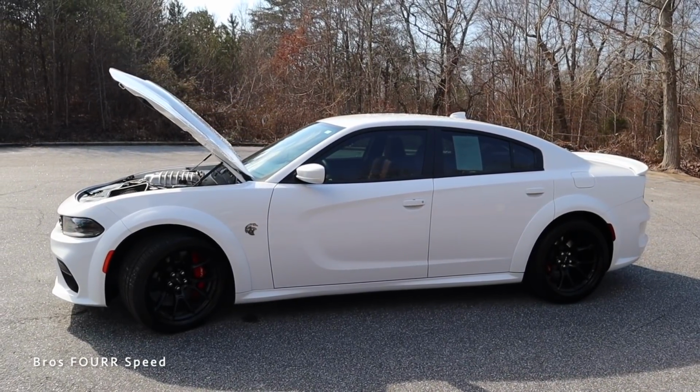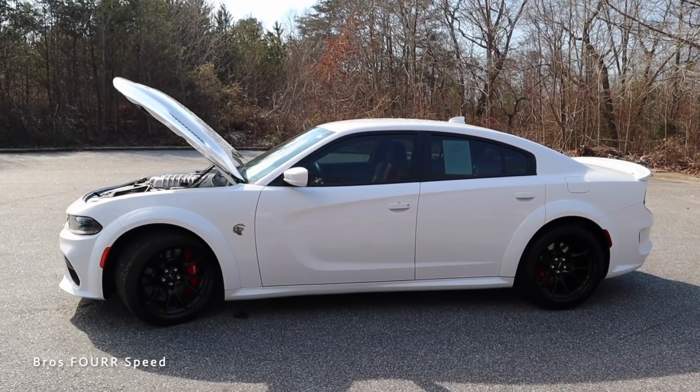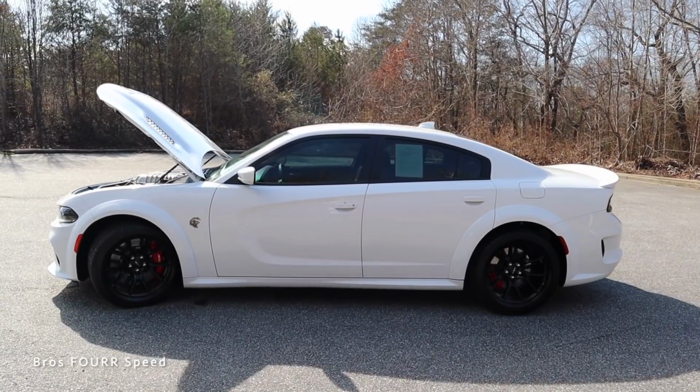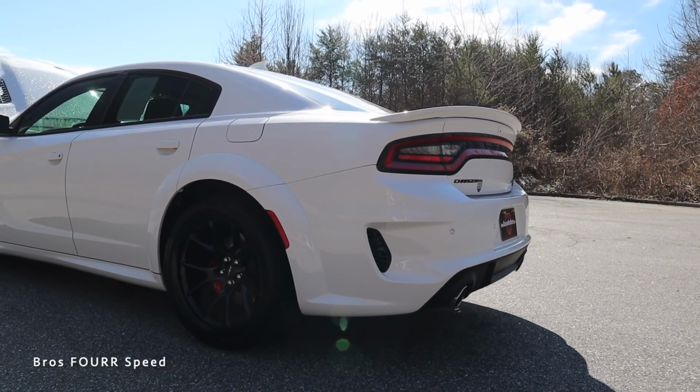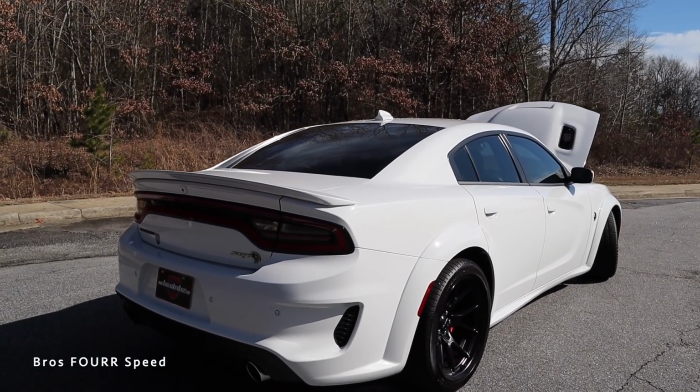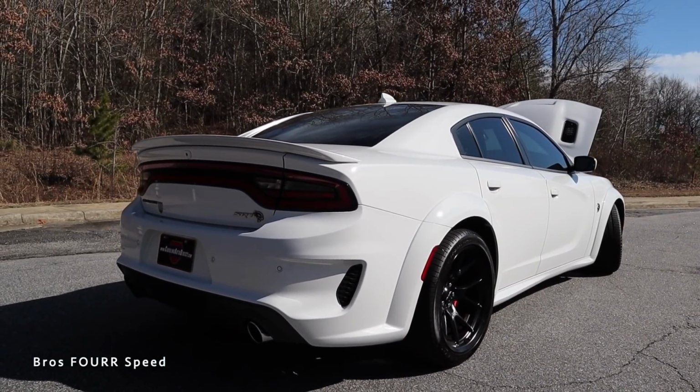This car even runs on an 18.5 gallon fuel tank and can get 12 miles per gallon in the city and 21 out on the highway. The overall length is 200 inches with wheelbase at 120. Width is 75 inches and height is 57.8.